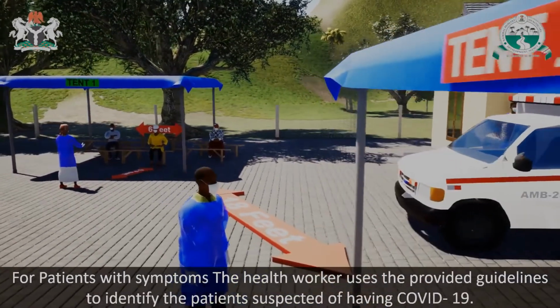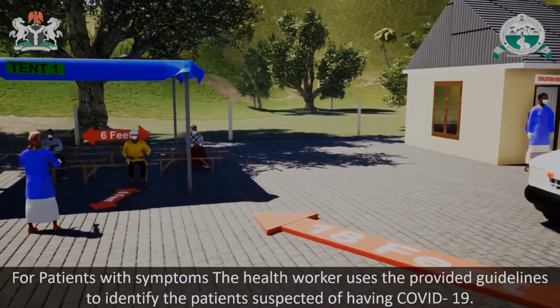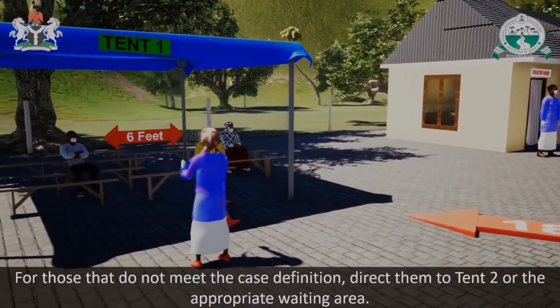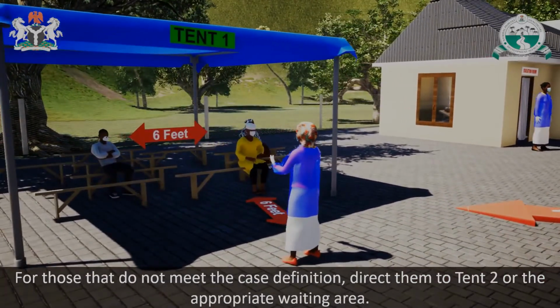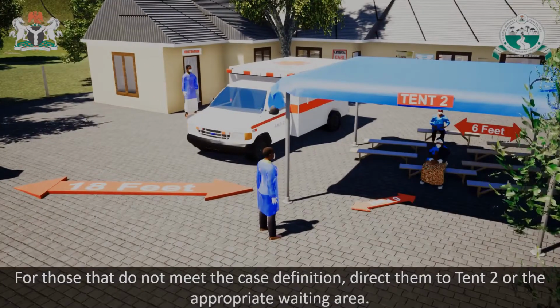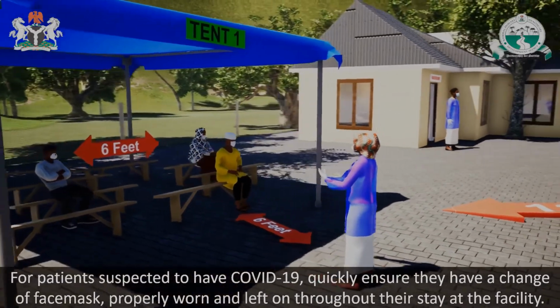For patients with symptoms, the health worker uses provided guidelines to identify the patients suspected of having COVID-19. For those that do not meet the case definition, direct them to tent 2 or the appropriate waiting area. For patients suspected to have COVID-19, quickly ensure they have a change of face masks, properly worn and left on throughout their stay at the facility.